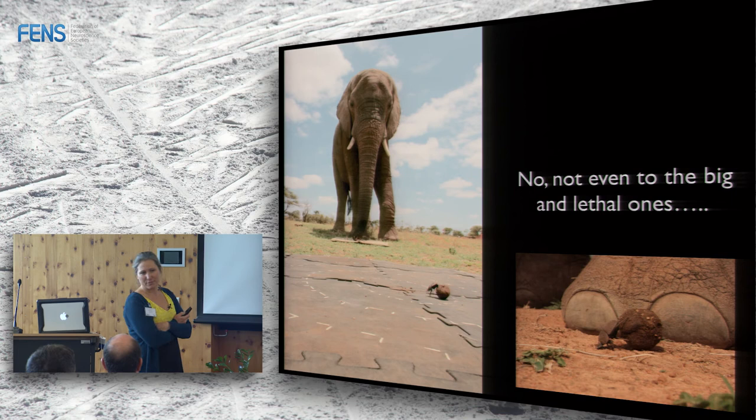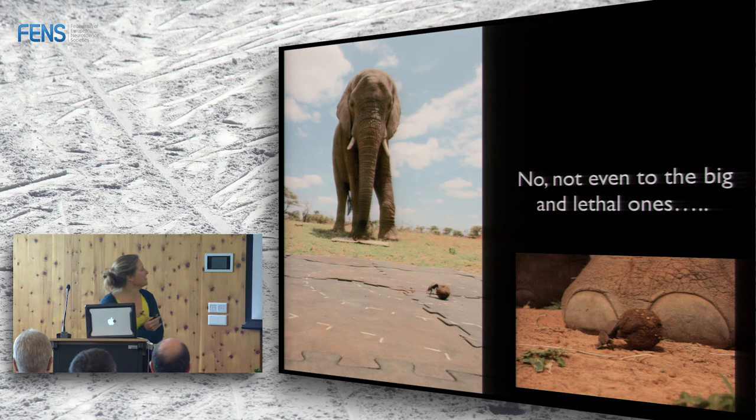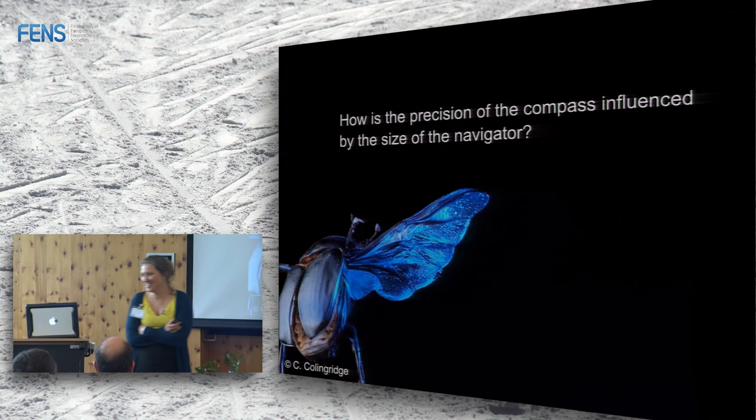And it turns out that the elephant is actually really afraid of beetles, so the elephant ran away when that happened. No, he did not run. That was the scary bit. That would have been fine.